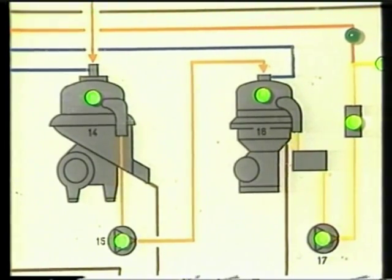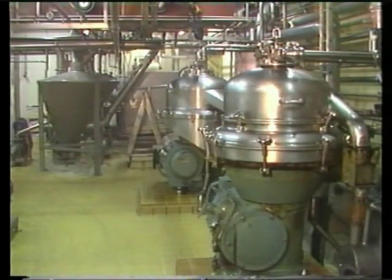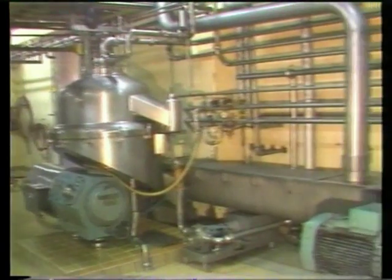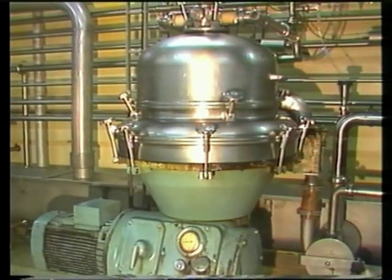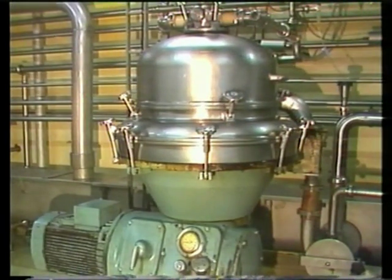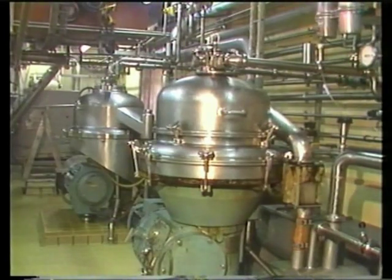Let's leave the greaves for a moment now and take a closer look at the glue water downstream processing. The glue water still contains finely dispersed protein particles, soluble proteins, and of course fat. As much fat as possible is separated off in the first separator, the so-called concentrator, and the fat in this plant then goes on to the purifier separator in order to clean up the fat.